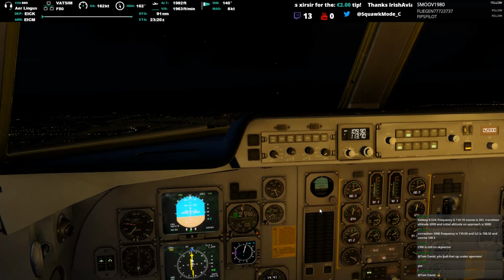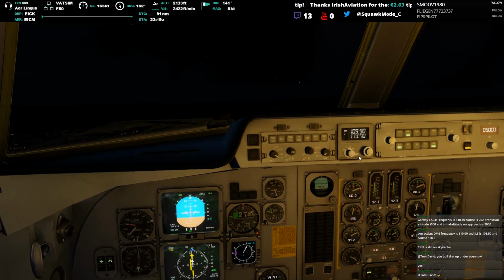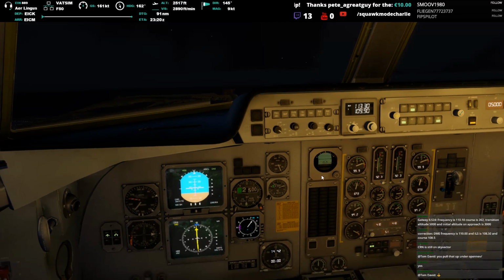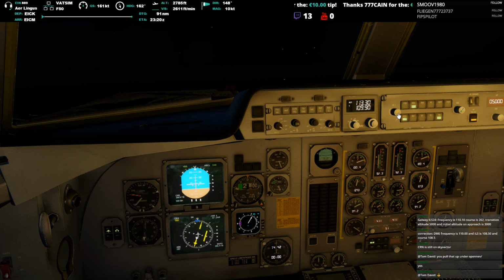Heading. Right, your 11330. Let's see if this works. Usually when the GTN crashes, you can't use your own equipment. Can you? Oh, yeah, yes, we're lucky.